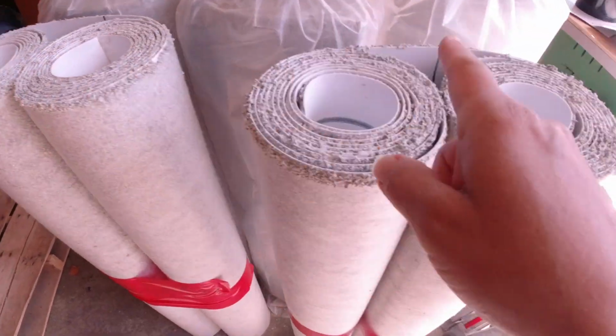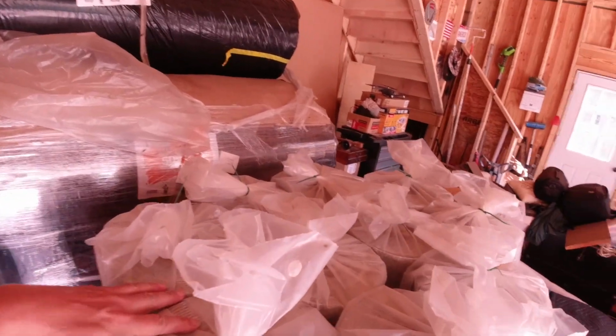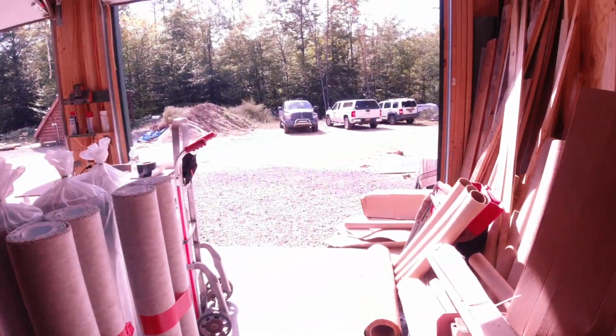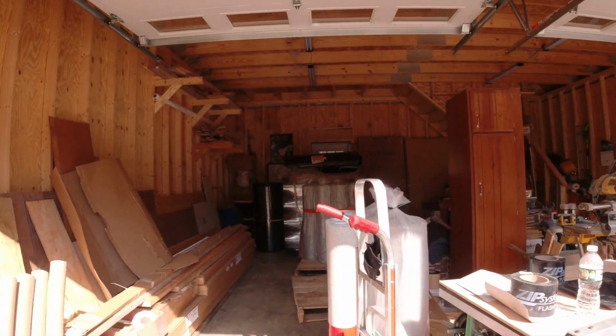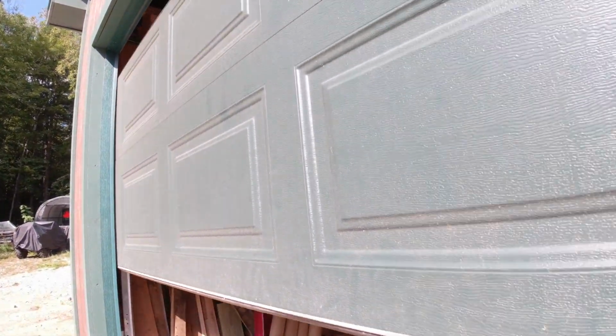Two, 3, 4, 5, 6, 7, 8, 9, 10, 11, 12, 13, 14, 15 rolls left. And 6 coming tomorrow. That's 21 more rolls to go. Wow. That's a lot. Out of 47 total.